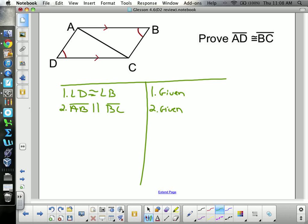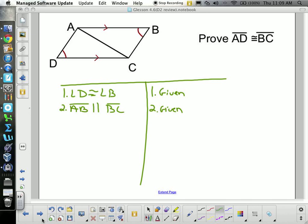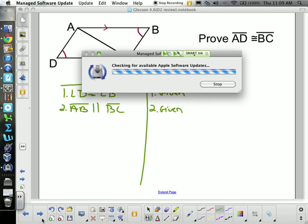Here I have that lines are parallel. They are not congruent. Do not mix up parallel and congruent. They are different meanings.